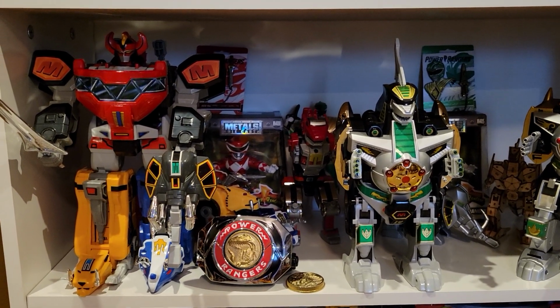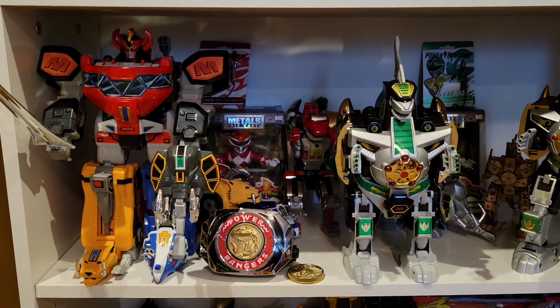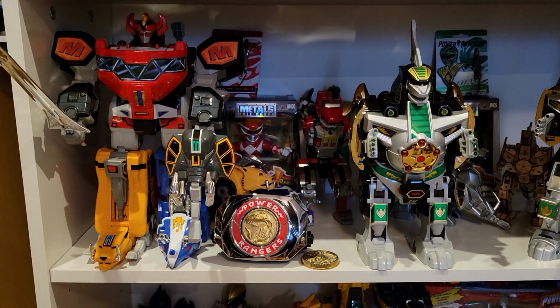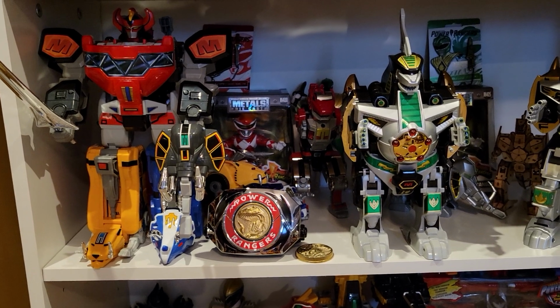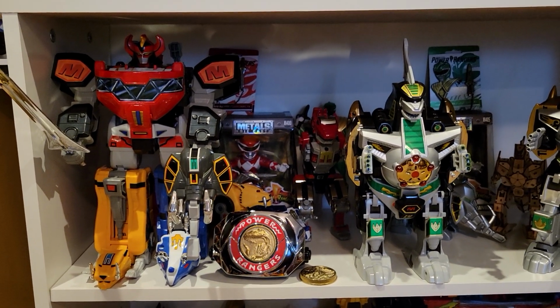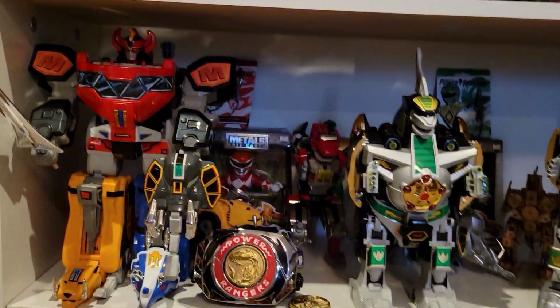So yeah, this is the original vintage Megazord and Dragon Zord. They're in amazing shape. They have everything. They have all their accessories, all their stickers. They came with the boxes. The boxes were in great shape. I could not believe the deal that I got on these. So very excited to have these in my collection.